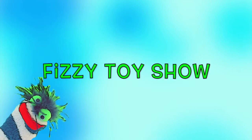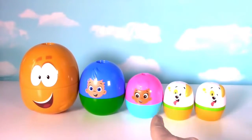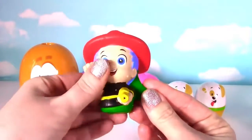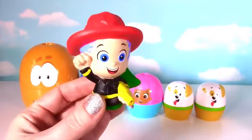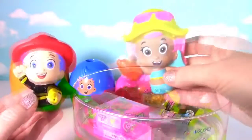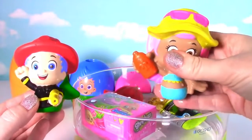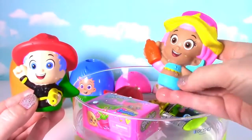The Fizzy Fizzy Toy Show! We have all of these nesting eggs, and they are full of surprises! And we have Gil! He's a squirter! Look out! Whoa! He just sprayed Miss Hands! Hey, Gil, do you have any other friends with you? Yes, I do! Whoa! Oh, look, it's Molly, and she has a suntan lotion bottle. I wonder if that sprays. Yes, it does. Water everywhere.